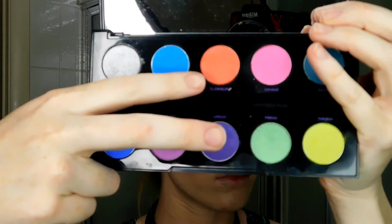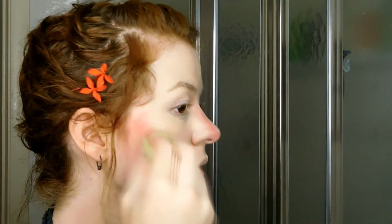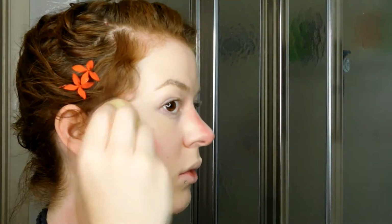Now we're going to start to make our rainbow gradient, so to do that I'm going in with the Urban Decay Electric palette in the color Slowburn, and I'm blending that into the Miss Minnie color.